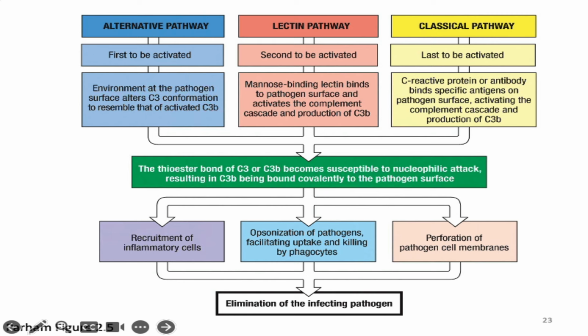What I want you to largely be thinking about is what the initiation phases are, what the key steps are and why they might happen. We're going to talk a little bit about what's in the box, and then we're going to talk about the ways you actually get rid of the microbes.